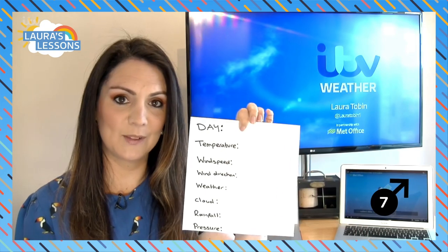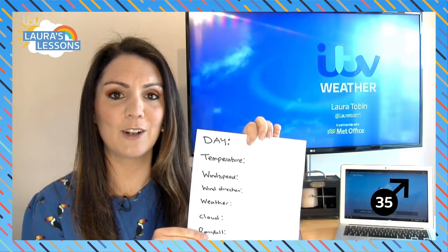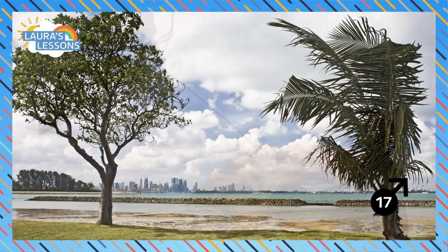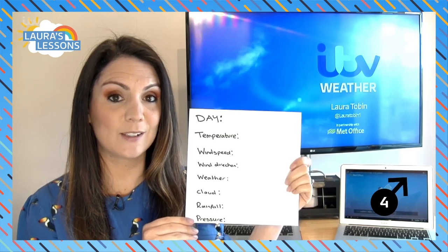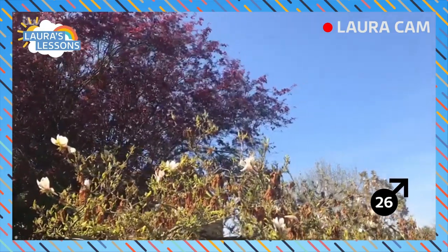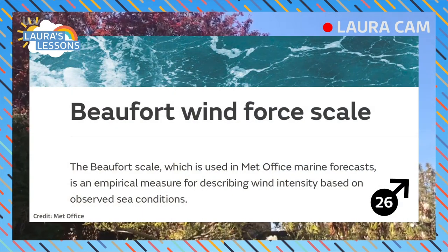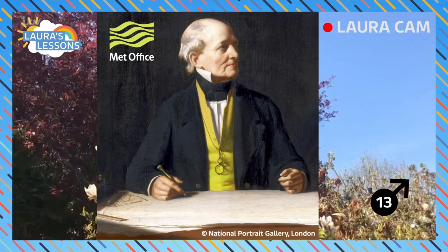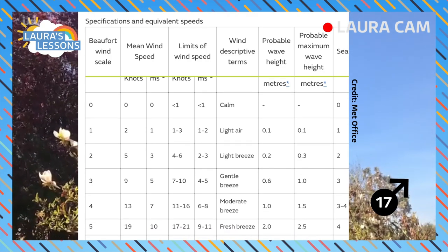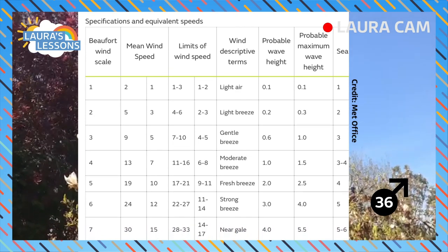Wind speed is one. Now, you need an anemometer for that. It's like a stick with cups on, the wind goes around and around and around. Most people don't have one of those. So you can actually find out what the wind speed is by looking at what the weather is doing outside. So I've come out to my garden and using the Beaufort scale, which was developed in 1805, devised by a hydrographer, Francis Beaufort, who ended up being the Rear Admiral Sir Francis Beaufort, the Royal Naval Officer. He came up with a list of wind speeds and different things that happened when they were that wind speed.